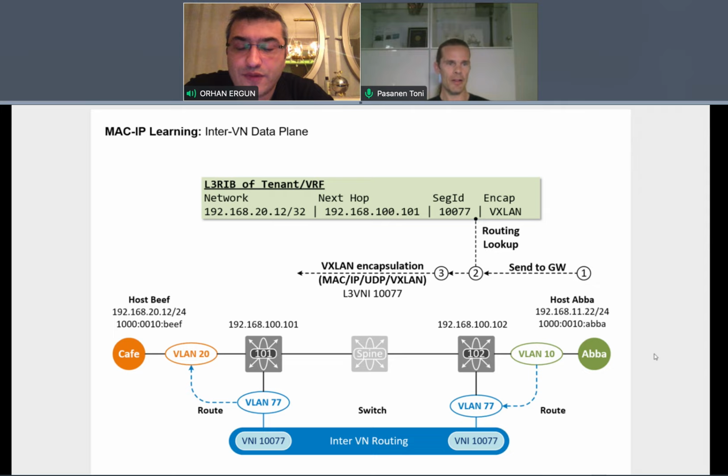There are pros and cons of symmetric and asymmetric IRB, but let's move on with the other route types. When we cover them, we will talk about the differences and some design options. I mean, Cisco, as far as I know, is following this symmetric IRB model. But of course, there is no winner, never in designs. Both have pros and cons. We will talk about those, and let's move on. If I remember correctly, the next slide is route type 5.